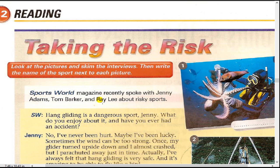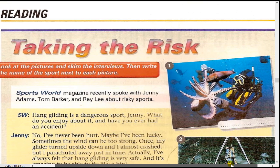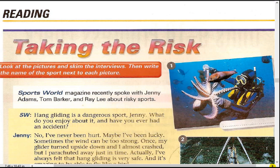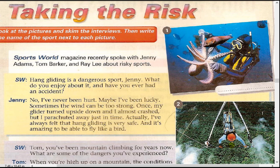Exercise number 12, reading. Change the page, okay. Exercise number 12, reading. This is a passage. Now look at the picture here. Taking the risk. What do you see in these pictures?